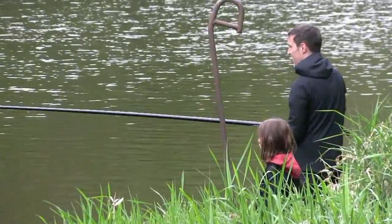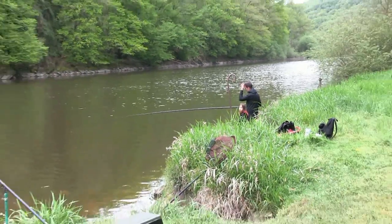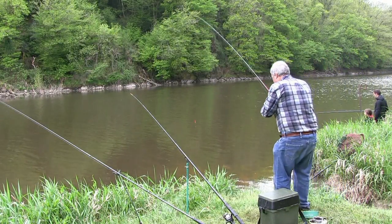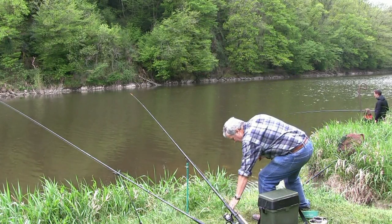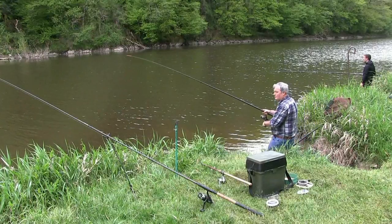And it's good to see the little ones fishing here now as well. The youngsters coming down and learning. This little girl with her father from the village. And it doesn't stop me catching the fish. A little perch, it shows they're in here. What's wrong with the green again?